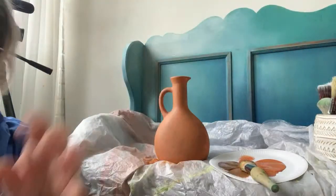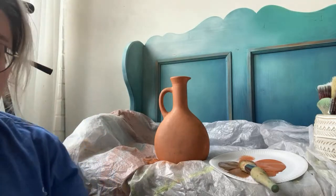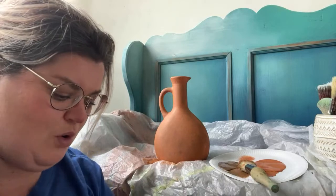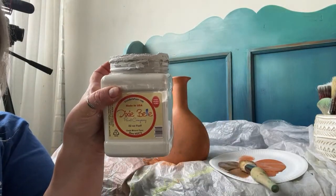So the last thing, and I've done this terracotta look before, you can add more brown or less brown or no brown depending on your personal preference. If you wanted a truer terracotta colour, you don't have to put any brown in it at all. Or if you wanted to make it look a little bit grungier and dirtier, you can add more brown, or a slightly darker brown, and that's just going to deepen the terracotta a little bit more. So the last thing I'm going to do is get some fluff.